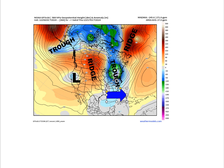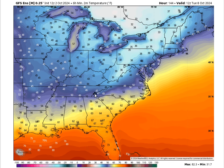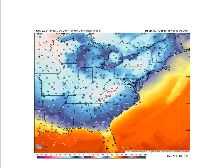Very impressive. And finally, last couple of slides here, you can take a look at min temperatures on October 8th, and then look at this, min temperatures October 16th. Wow. Now that's the GFS. I'm sure it's overdone a little bit, but given the upper air pattern, it could be fairly close to reality. There's the middle of October looks kind of chilly. It really does. So now again, this is probably overdone for the Mid-Atlantic a little bit early, but not for the mountains, and certainly not for New England. And the Ohio Valley looks pretty chilly as well. So there's definitely changes around the way.